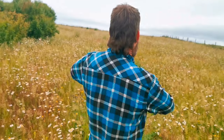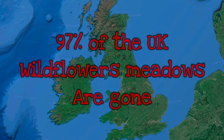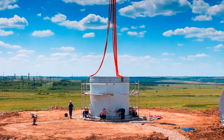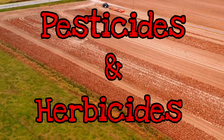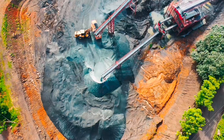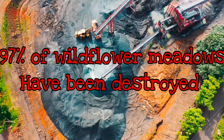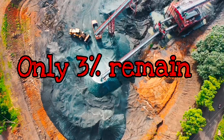But did you know that since the 1930s, shockingly, the UK has destroyed not 10%, not 50%, but 97% of its wildflower meadows? Let's just take a moment to digest that number. 97%. This is due to our massive expansion of our building developments and farming and the uses of massively damaging chemicals such as pesticides. We have quite literally dug up and poured concrete and chemicals over 97% of our wildflower meadows, almost wiping them out completely. Now only 3% of the wildflower meadows remain.